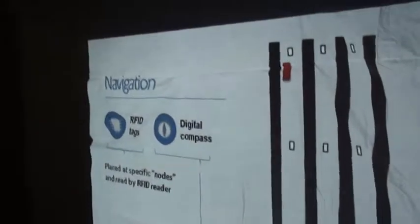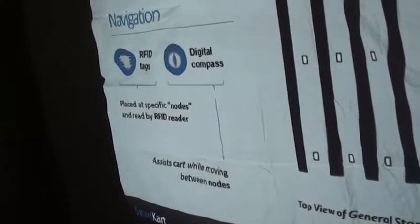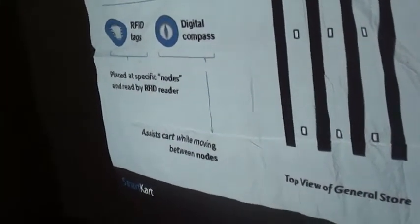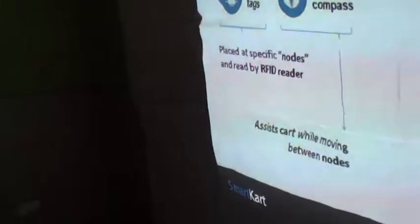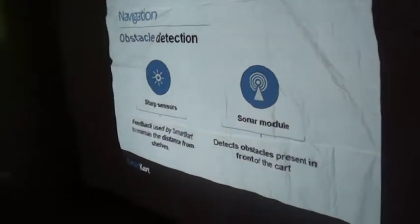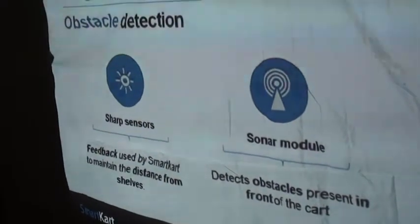So next slide please. And there's the RFID tag which helps in determining where it is and what graph it should follow, and the digital compass for the direction, because all malls may not be aligned in a perfect rectangular manner. So direction vector is also needed. So next slide. As I said before, obstacle detection: sharp sensors and sonar, that's already covered.